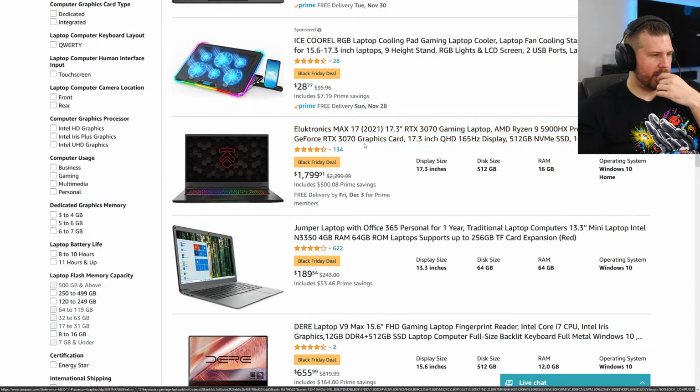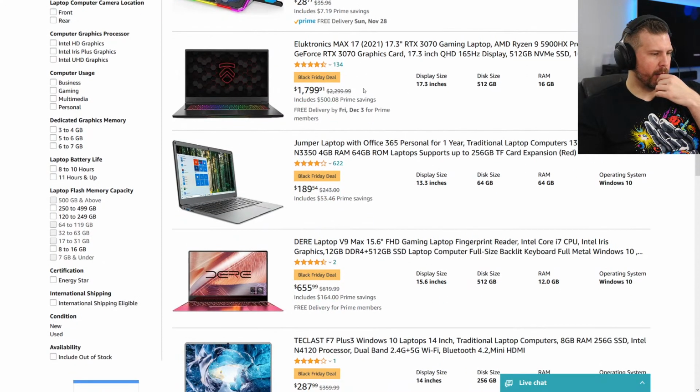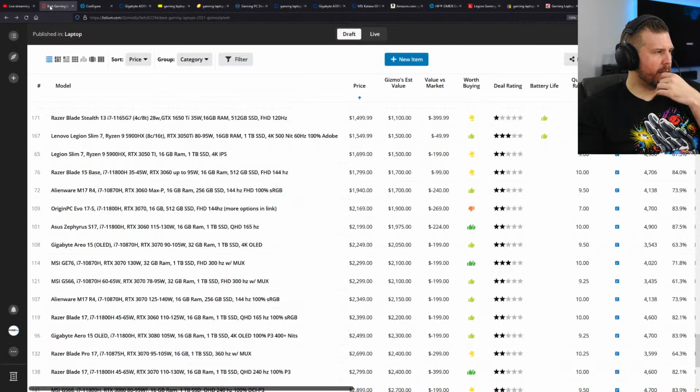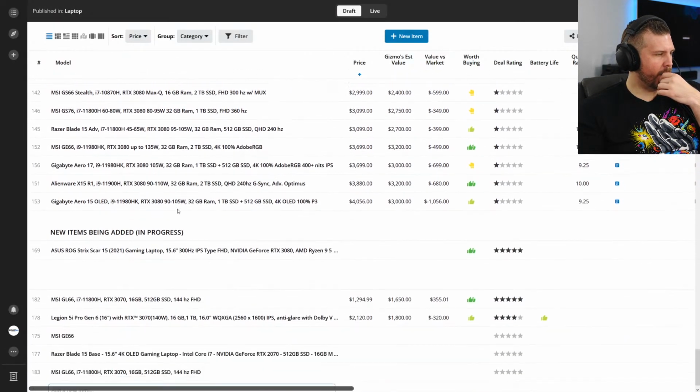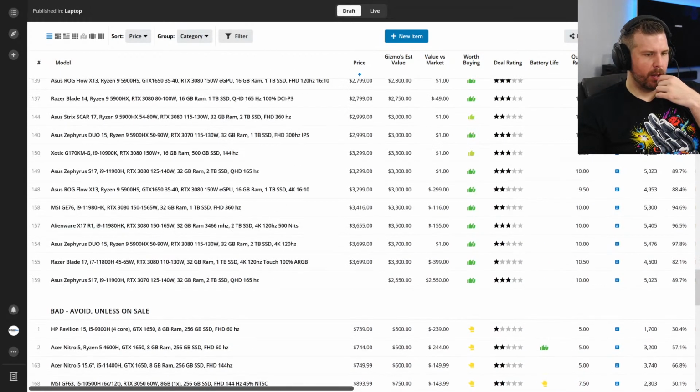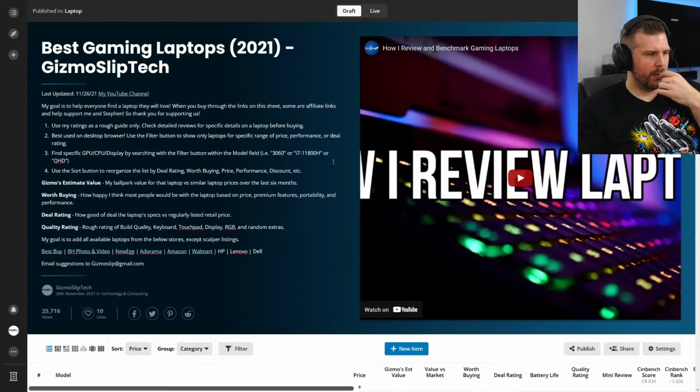Here's a Max 17, 3070 QHD for 1799. It's okay. There are a lot of other better deals going on besides that one, but that one's okay. I think the same link will work for that one as the other one. Let me just double check. It's going to be at the very top of my list now.